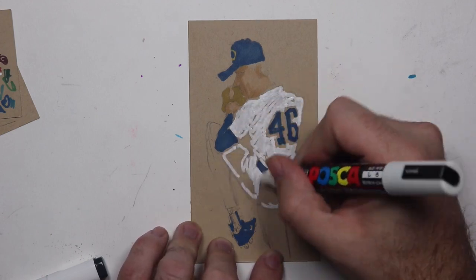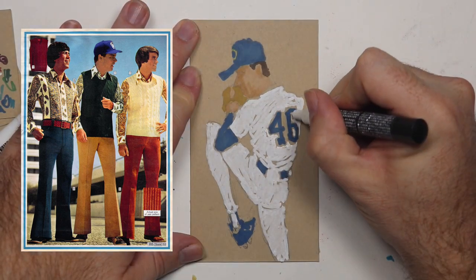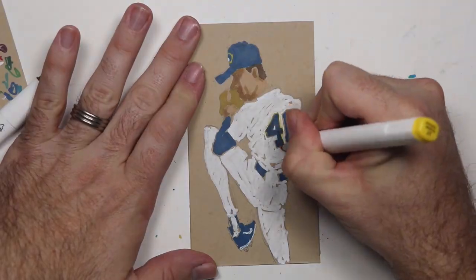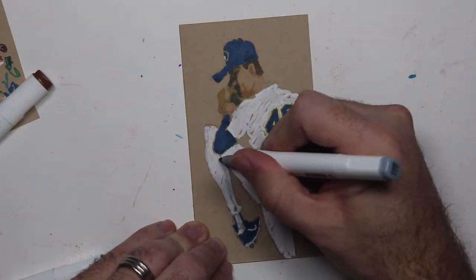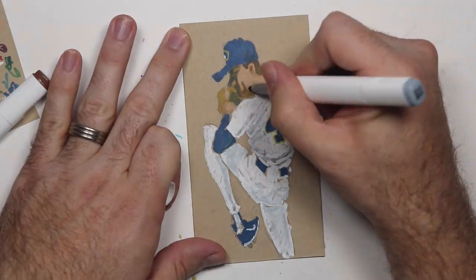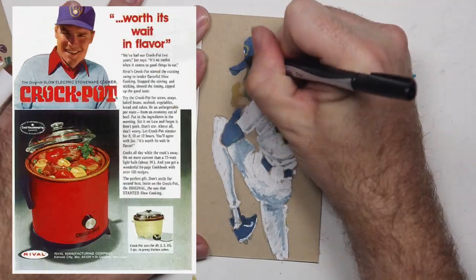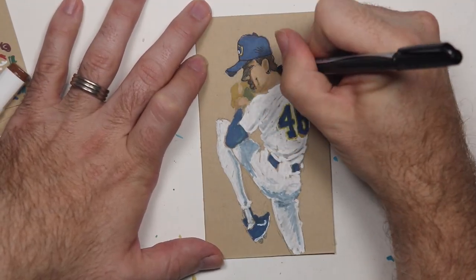Not only was he a serviceable major league pitcher, he could model the latest corduroy pants. How about a fun and fashionable nightshirt? Need someone to show off that deluxe Walker jogger in the annual wish book? Bill Wegman was your guy. Or how about that fashionable neckerchief on sale in the weekly circular? Bill the Thrill Wegman. Somebody had to look like they're enjoying this crockpot in the fall catalog. That someone was Bill Wegman.